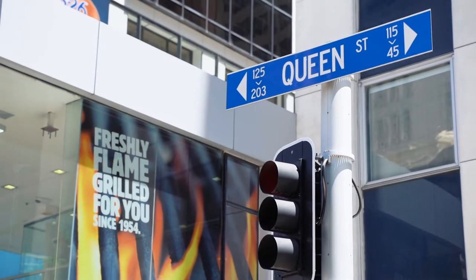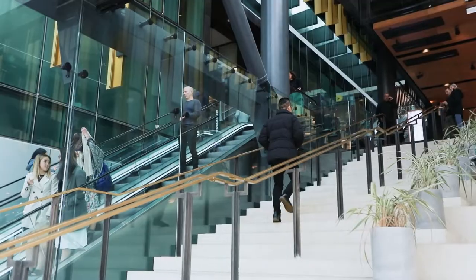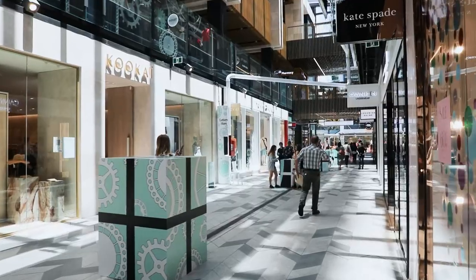The current owners have loved living here for the lifestyle that it offers. You have everything the CBD has to offer at your fingertips. Not only that, you're a short stroll and you're in the Viaduct, Wynyard Quarter, Ponsonby or Freeman's Bay.